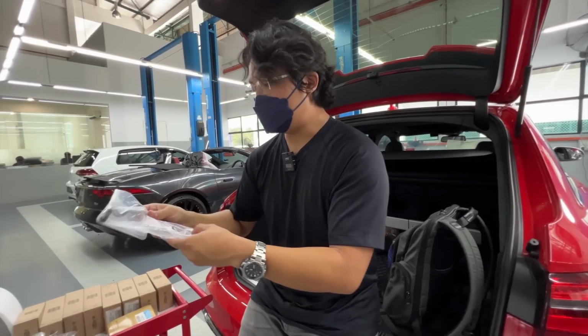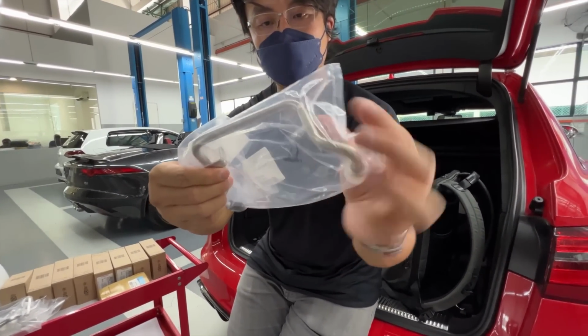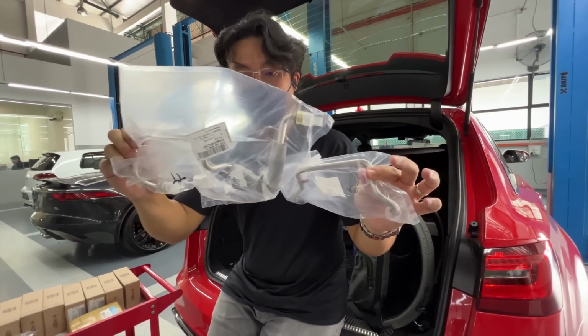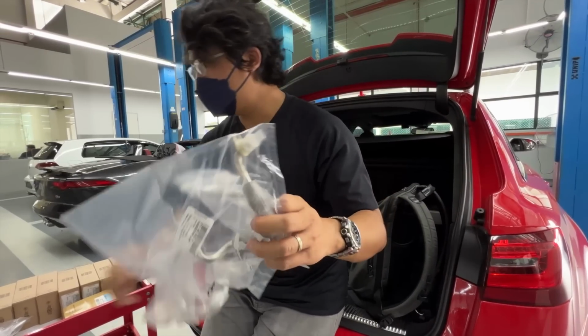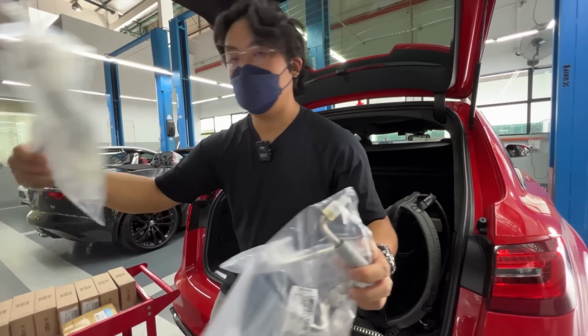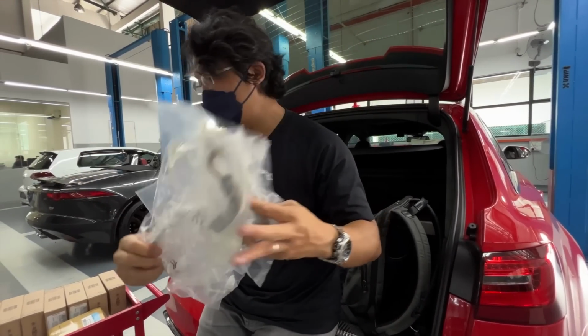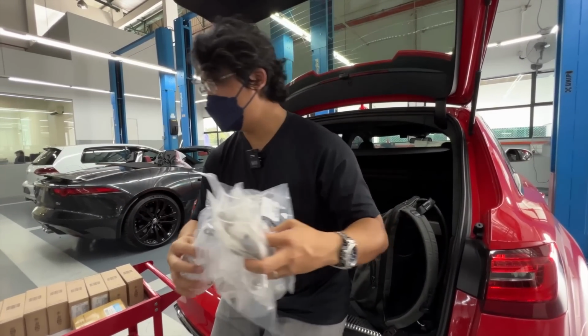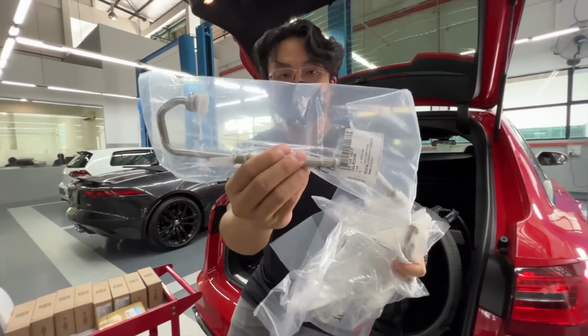And this is the expensive ones. Look at these metal hoses. Okay, this one, which somehow connects to this one. Look at their shapes. And then this one is all metal hoses. All right. This one. And this one.